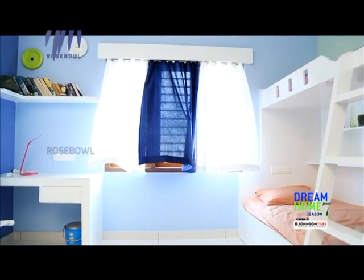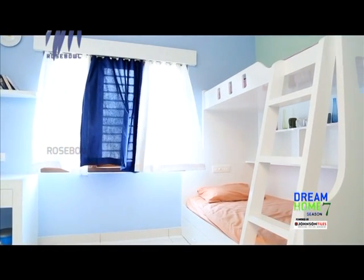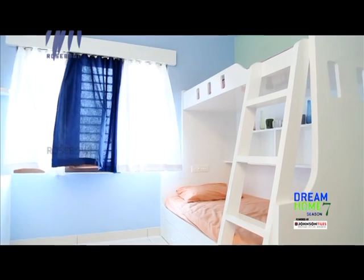And for the children's room, I think it is treated nicely. They've used the white double-decker bed and the blue curtains. So they've used white furniture for that wardrobe or whatever that is coming in that room. I think I would give around 5.5 out of 10 for the wardrobe section. 5.5 out of 10 for the wardrobe.